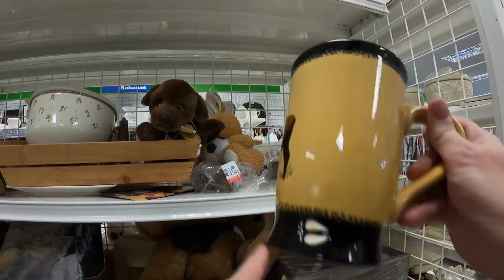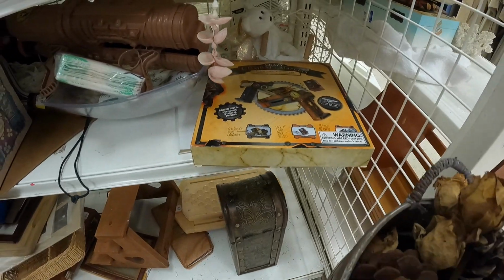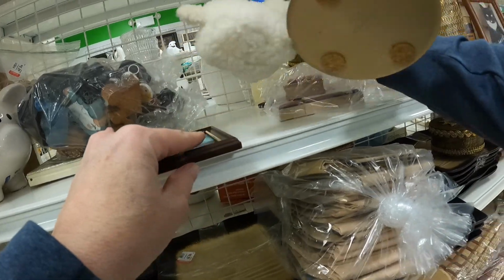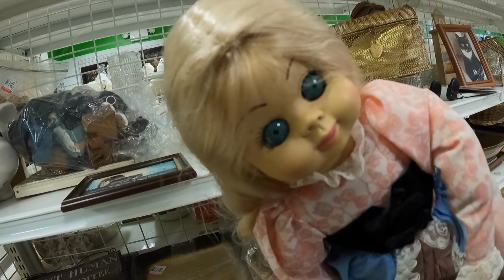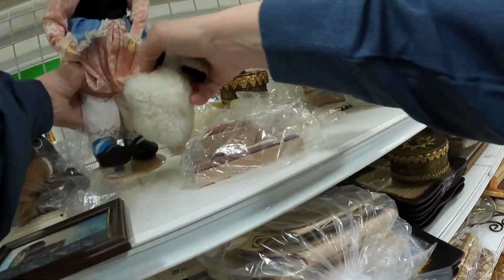I'm not really sure about this mug. Kind of dirty inside. I put it back. Little catapult kit. I'm checking out this doll. Kind of creepy looking eyes on her. But she wasn't really worth anything. I checked for markings and she was a limited edition, one of those Brinns dolls. They're known for a lot of the clowns and whatnot, but yeah, she's really not worth anything.